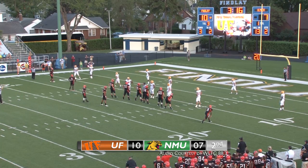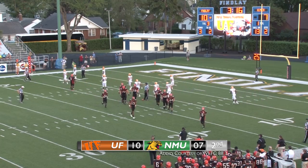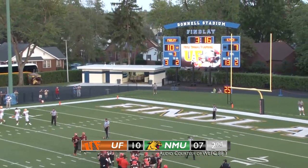The official said something there, and we missed it. Another timeout for Northern Michigan. All right, now Northern Michigan takes the timeout. He had something different before that. But with 3:16 left, we got another timeout. Oilers lead 10-7, but threatening to add on.